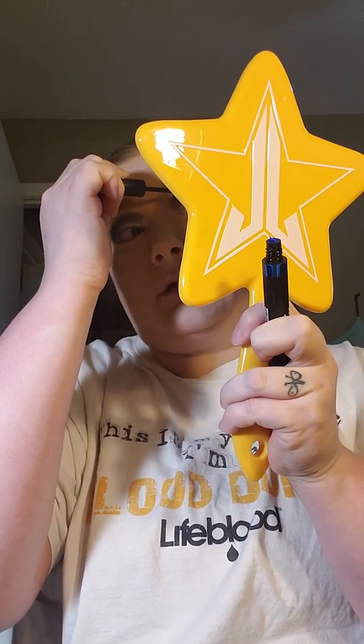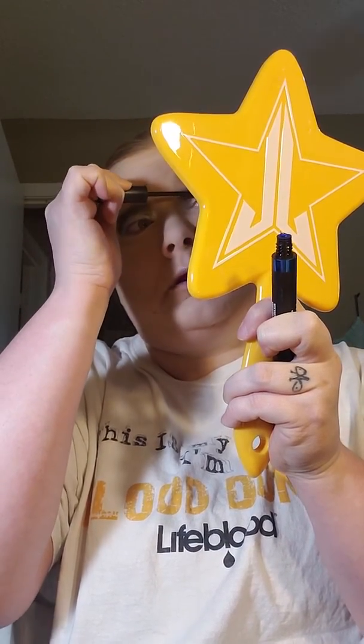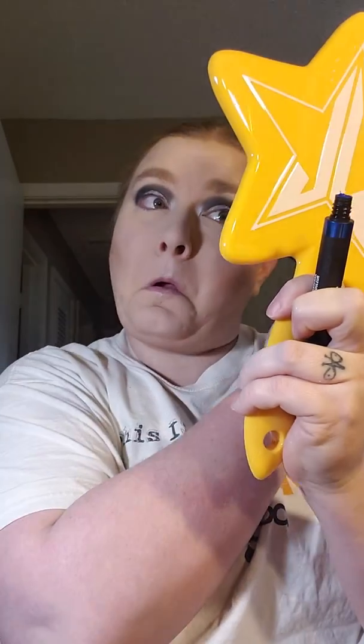Now, I'm going to be honest. This mascara brush scares the hell out of me, because that is some serious spikes. But that is the look I'm getting on my bottom lashes, which are blonde as hell. It gives a nice separation and some length to them. So yes, spiky mascara brush is scary, but it does a good job.